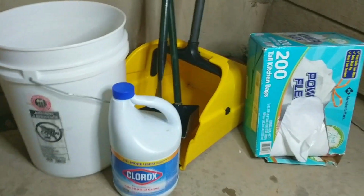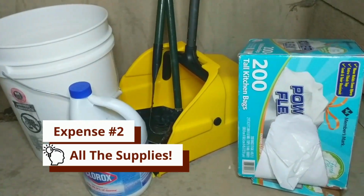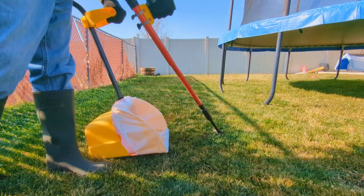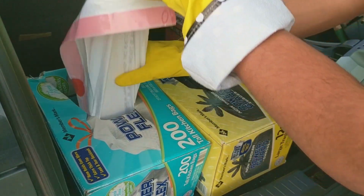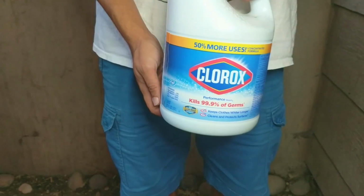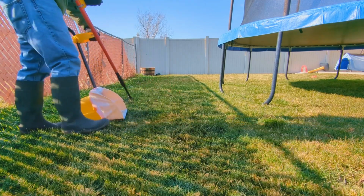The second category of expenses for your pooper scooper business is the supplies needed to perform your services. When starting out, you will need a rake, preferably metal or aluminum, a container to hold the waste like a bucket or dustpan, your plastic bags. I buy 13-gallon bags to put in my dustpan and then double bag them in large black trash bags, and bleach to sanitize your equipment in between appointments. You are going to buy a lot of plastic bags and bleach, trust me.